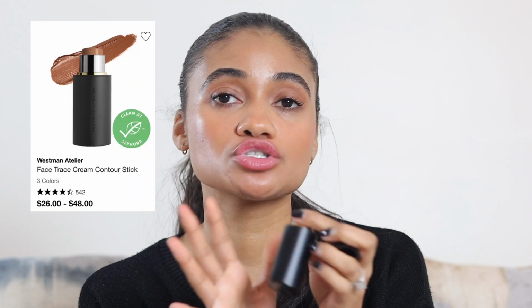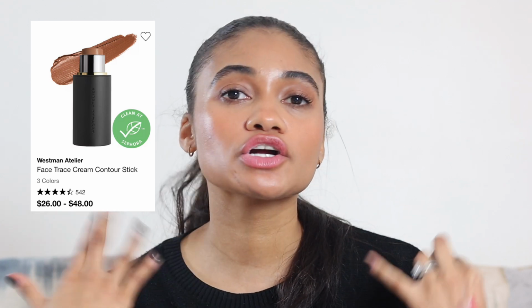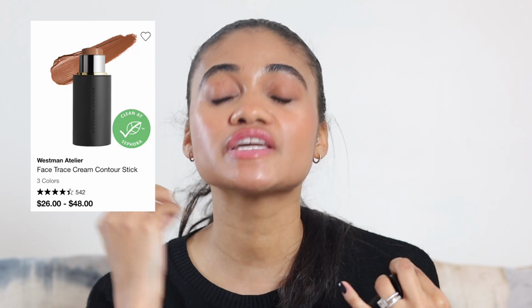Next, we have the Westman Atelier Contour Stick in the shade Truffle. I wear this kind of as a bronzer contour duo because I don't wear contour just on its own, as an individual product, because I feel like on me, it looks insane. I could be wrong, but every time I'm like, am I sure that this is the look I want? But I love this. It's so good. Blends like a dream. It's a favorite of so many for so many reasons.